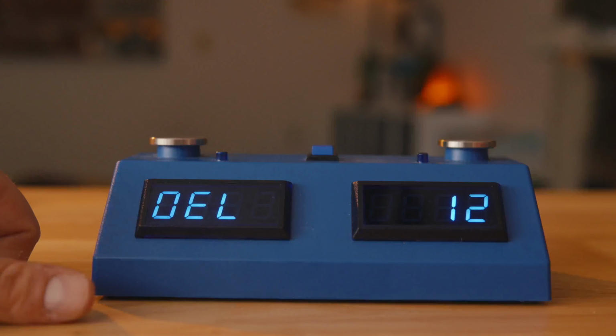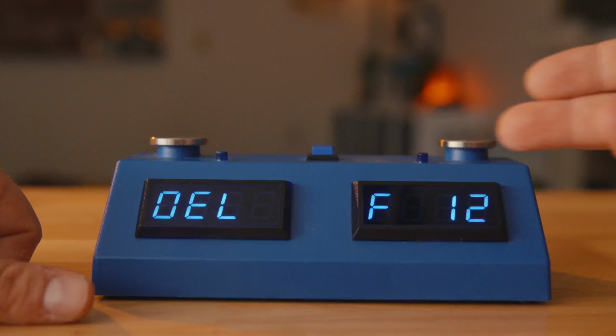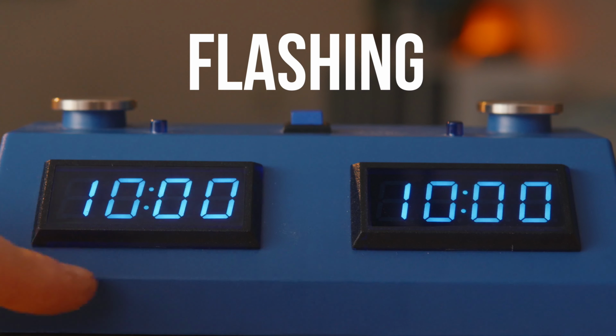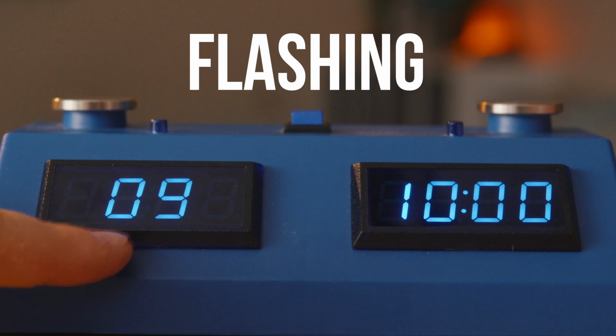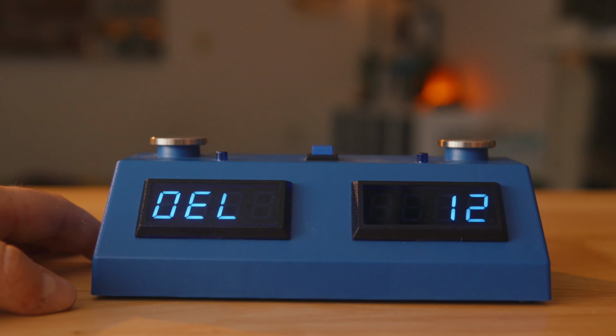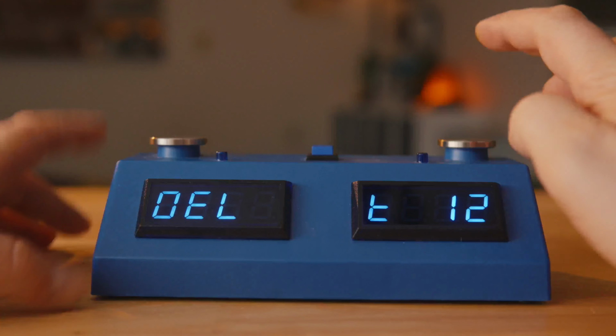Flashing, I've seen some people use this where just when your delay is going, it flashes back and forth between what your time's at and what your delay's at. So you can take a look at that one. My favorite though is the C one. It starts at your delay, counts down, and then it goes into your timer. So that's what we're gonna stick to.